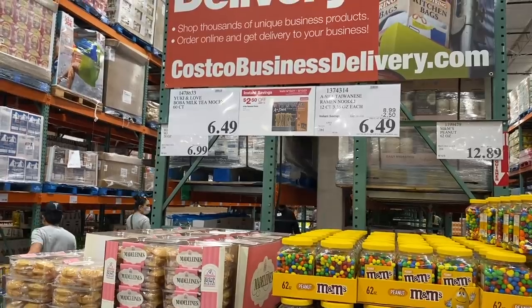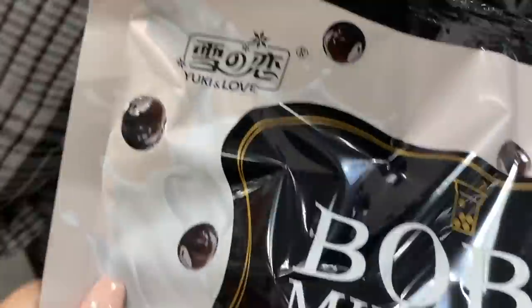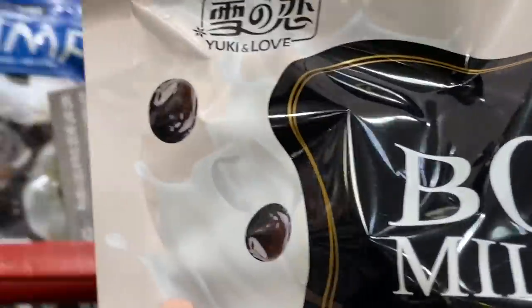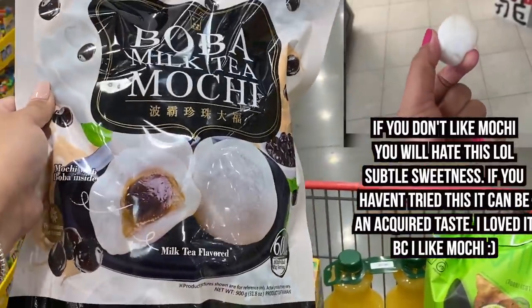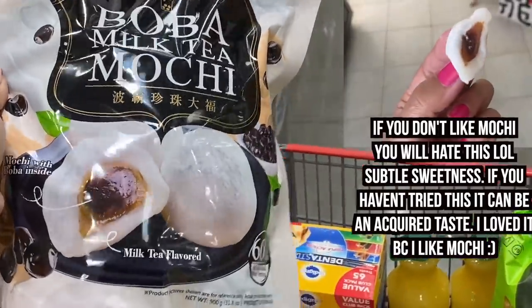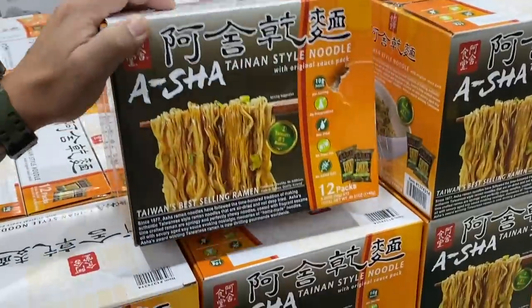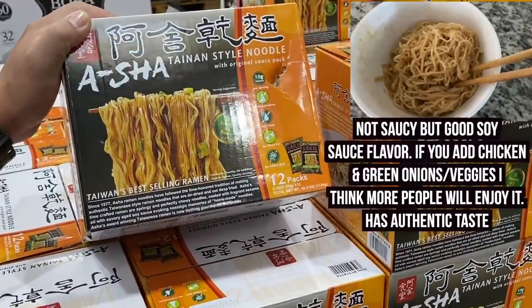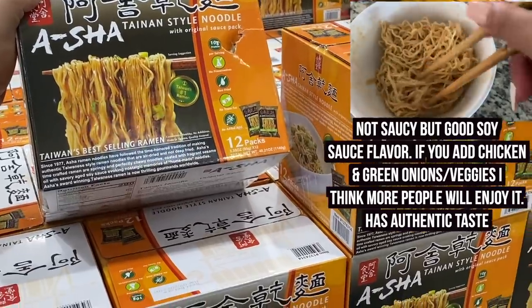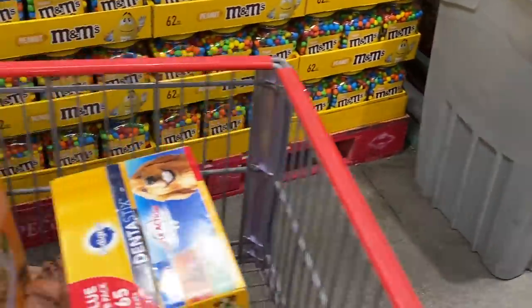All right, we got the melty mochi, $6.49. What is this one? Okay, hold on. Let me show this really quick. We have the boba milk tea mochi. Looks really good. Some people put it in the fridge and some people just eat it as is. What's this one? It's Taiwanese style noodle. Oh, that actually looks pretty good. $6.49. Try it. Oh, really?